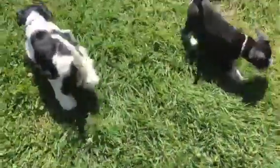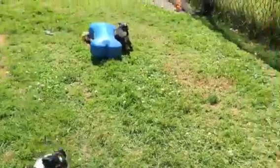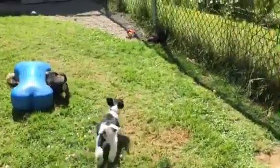Oh, you're going to beat on your brother. Yeah, you guys like to beat on each other, don't you? Like to play and wrestle. So there you go. There are the Gremlin Wilson puppies, 6 weeks old.